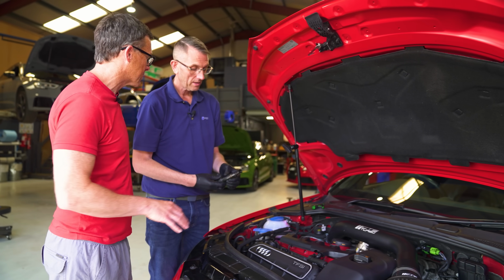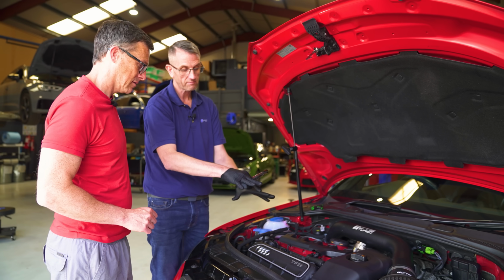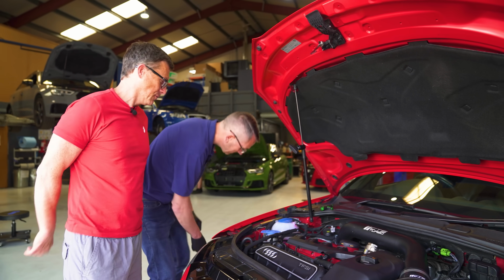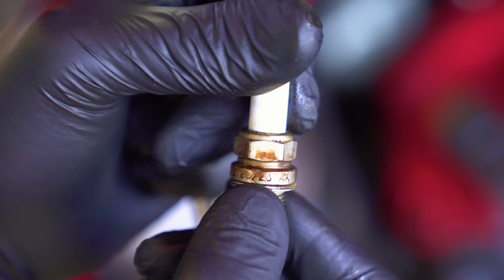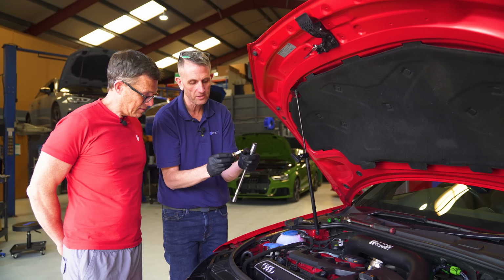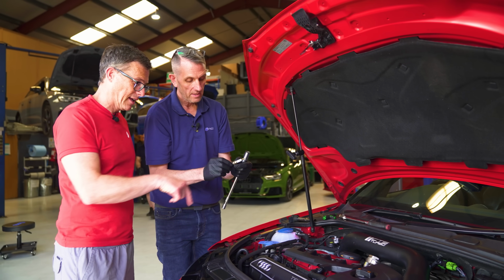Is that a big job to fix that? Cam cover's relatively easy. Cradle's a bit more involved because it's taking the cradle that holds the camshafts off. Right, so we check the other ones. Actually, let's check the spark plug, see if that's original as well. So we can see that it's covered in oil. See if it's got the date on it, 2023. So that's still, it could be a couple of years old, but then they could have been on the shelf or in stock. But it does have oil over it. So that's the same thing again, the leaking gasket.